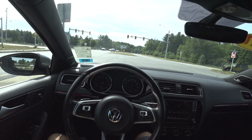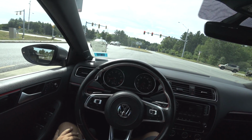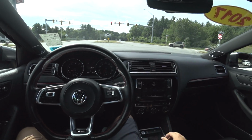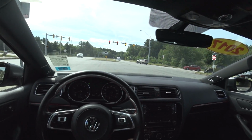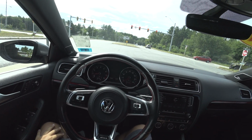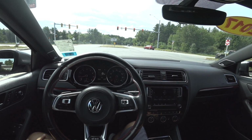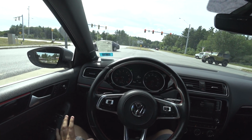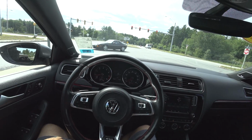Sitting at a stoplight, nice and easy. You can just creep forward like normal. Brakes are quite touchy. Definitely takes a little bit of getting used to. This one has 32,000 miles on it, and it still looks brand new. Previous owner took great care of this one. And this one's probably off lease, so I think it still has a remaining warranty to it.